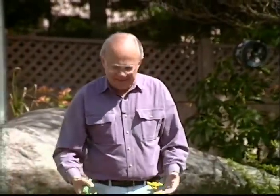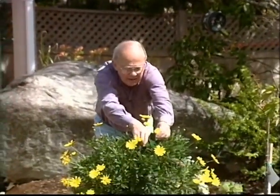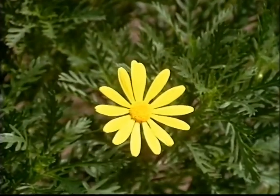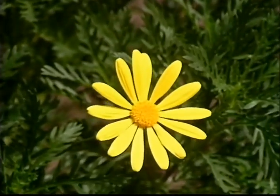This is a new area, and here are a few landscape ideas that I'm trying to develop. First of all, remember always to pick off any dead or spent flowers, because then the plants flower for a longer time. And this is the yellow daisy shrub, Euryops in fact, and it's going to flower all summer long.